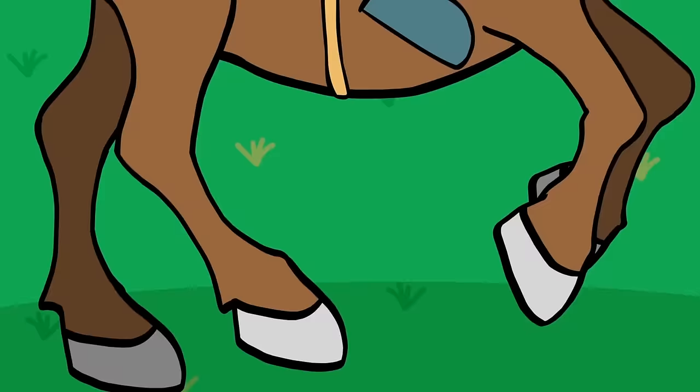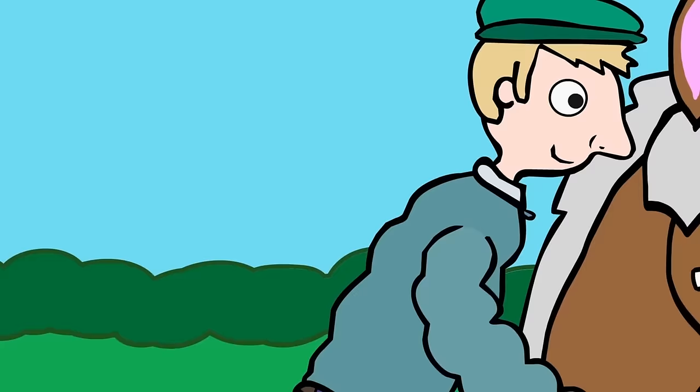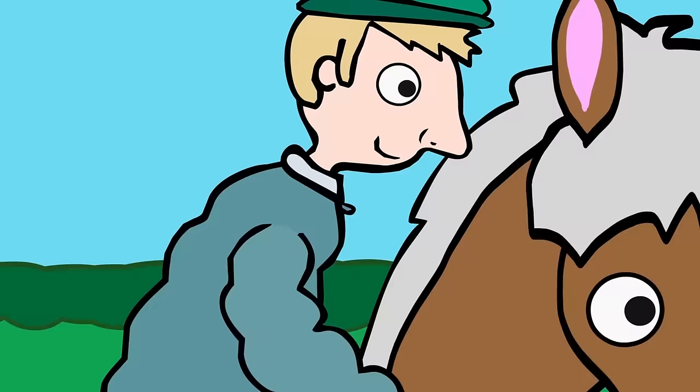What's this animal trotting so quickly? Wow! Farmer George is even riding on its back. Can you see its furry mane? It's a horse.